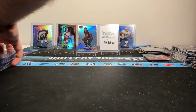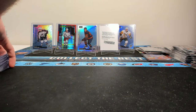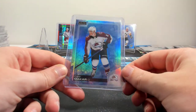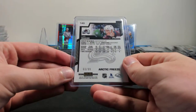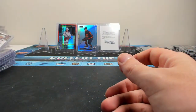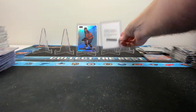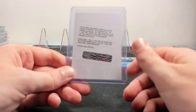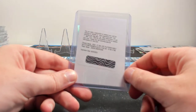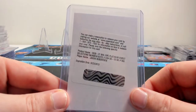And then yeah, top five. I guess we start with the Makar Arctic Freeze to 99. Crosby next up, Arctic Freeze to 99. Laf next up, Red Prism to 199. Nice Red Prism rookie there. Second, I'd say this could end up being the most valuable card of the break, but Robertson, Sweet Selections, Rainbow Auto. These are pretty tough to pull for the Stars.